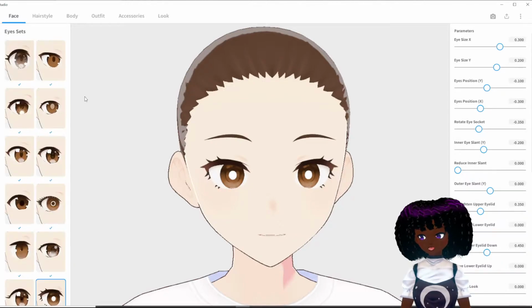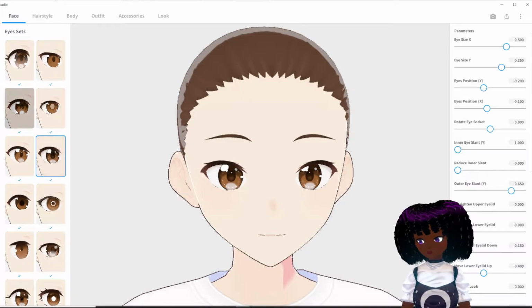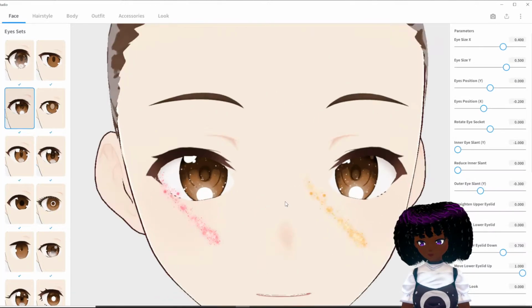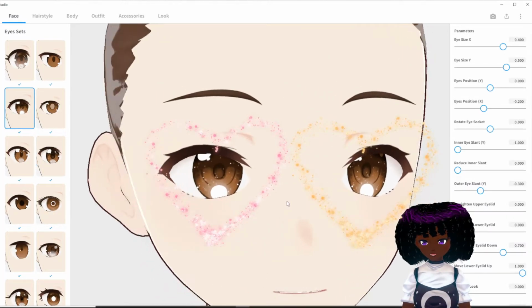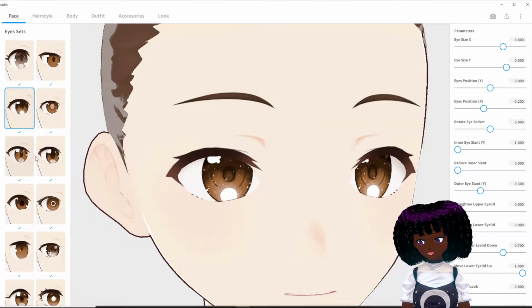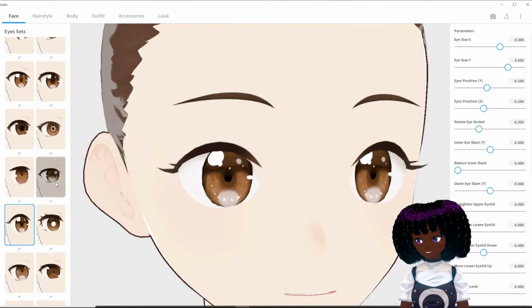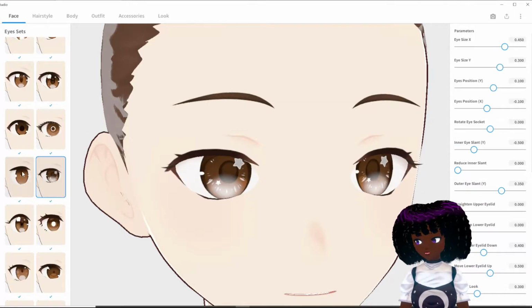And then there's like the eye set. Ooh, glittery, pretty. Like a galaxy in her eyes. Anyways, it looks like they have quite a few to choose from. And I'm assuming you can always create your own.